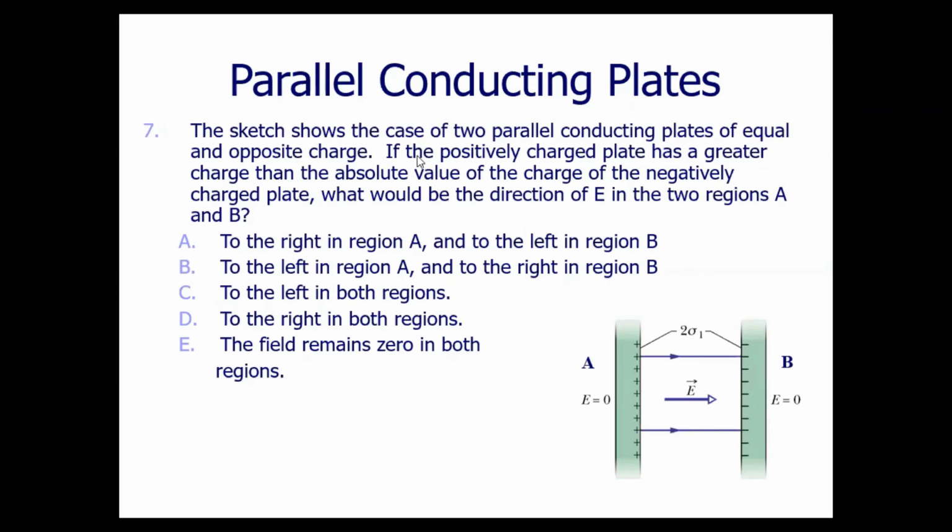If the positively charged plate has a greater charge than the absolute value of the charge of the negatively charged plate, so this one has got a greater charge, what would be the direction of the electric field in the two areas A and B? So here, is it going to be 0 or something else? Or here, is it going to be 0 or something else? So try to analyze the situation.